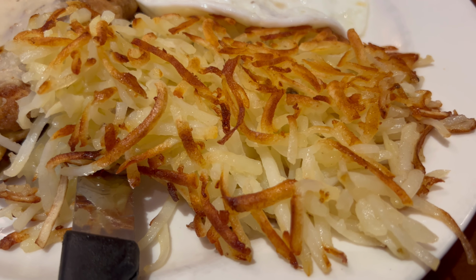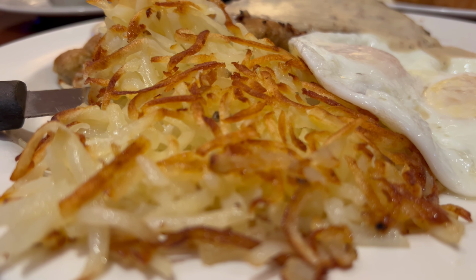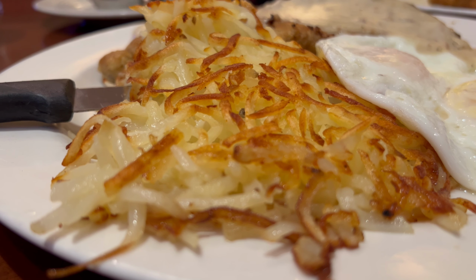They're soft with a good crispy exterior on the side that's hitting the griddle. I genuinely like the texture here. A nice sweetness coming from that tomato ketchup, complementing the flavors of these potatoes very well. I like them just fine. These are good hash browns.